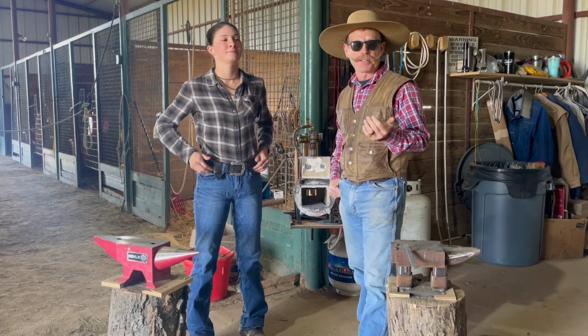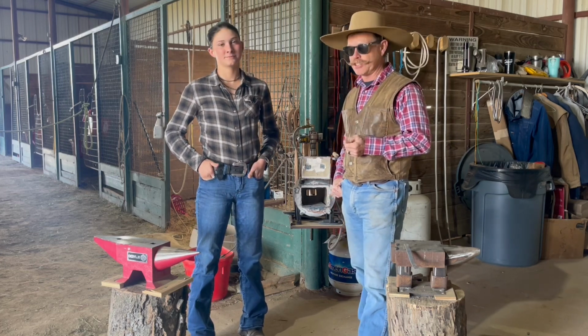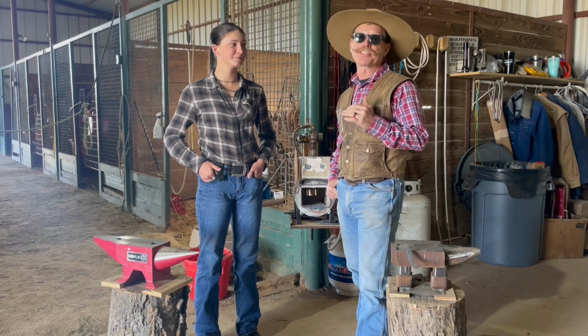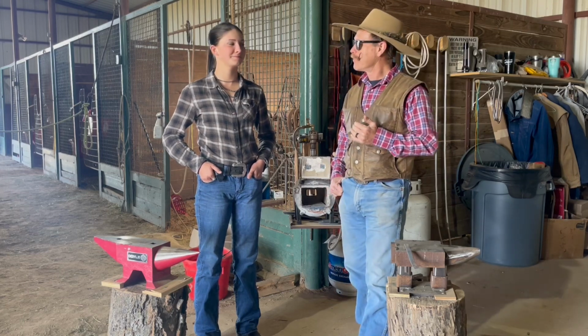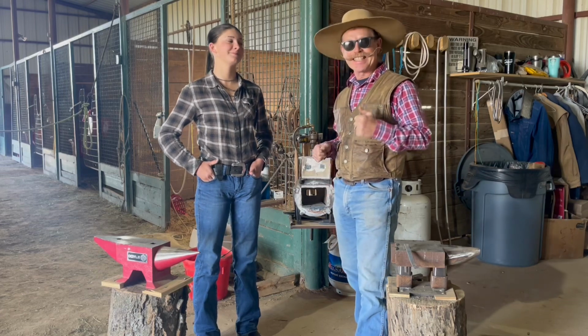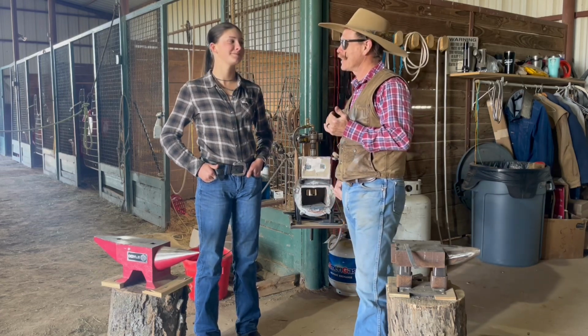But so we got her a knife, taught her a little bit about metallurgy, and actually she got to use the anvils and the forge and beat on some metal, got a little bit of her frustration out. Probably, I'm probably not the easiest person to work for, so sometimes the interns, they need to get their frustration out and beat on some metal.